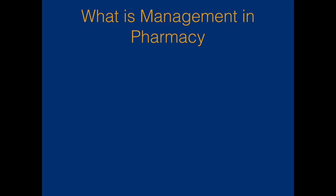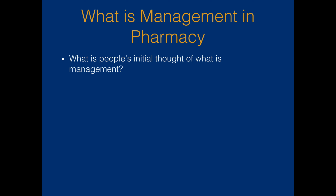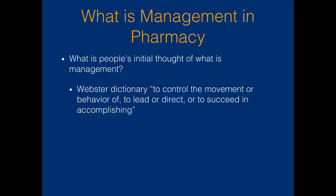So what is the management of pharmacy? What is people's initial thought of what management is? Management, a lot of times, and we'll talk about this especially when we look at the leadership lecture, is really, in my opinion, managing processes. And those processes are to obtain a goal or an objective or to meet an outcome. The Webster Dictionary defines management as to control the movement of, the behavior, or to lead or direct or succeed or accomplish. The only thing I differ in this definition is you lead people and you manage processes.